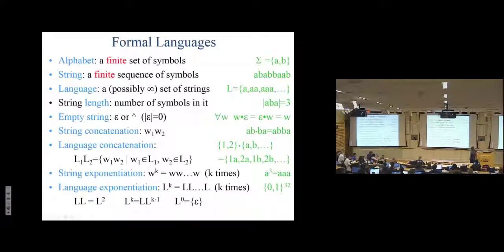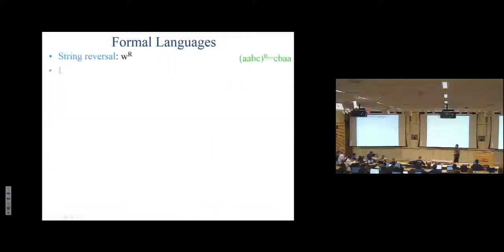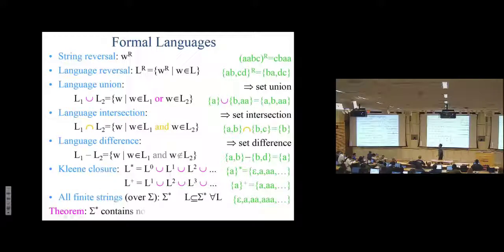By definition, an alphabet is a finite set. That's why I put the finite in red, because I knew you were going to ask that. Somebody always asks that. Any other questions? Now, you can separately define an infinite number of symbols and work with them, but for our purposes and in this class, sigma is a finite set. Good question.